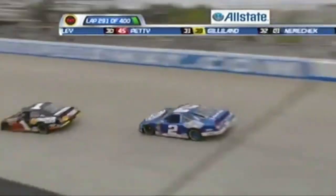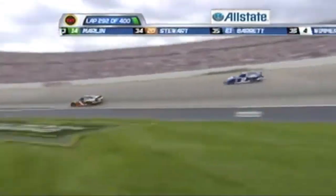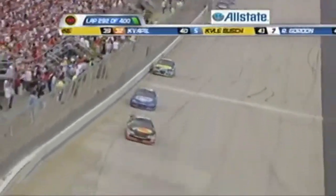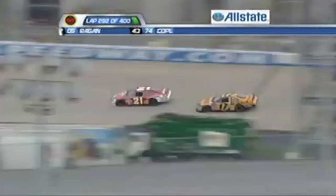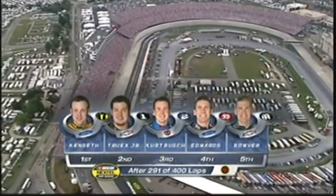This is the race for second. Truex Jr. in the 1, Kurt Busch in the 2, and this is about 8.5 seconds behind Matt Kenseth. That's a complete corner as Matt Kenseth comes off turn 4 on the front straightaway. Those guys are leaving the back straightaway to go into turn 3. Gonna knock Ken Schrader another lap down. Matt Kenseth, the race leader at Dover.